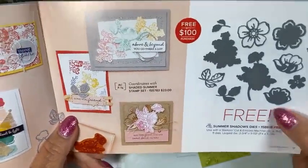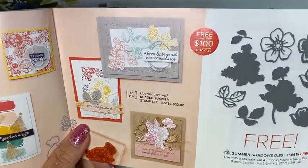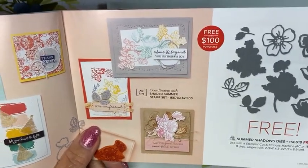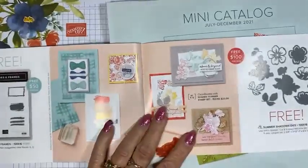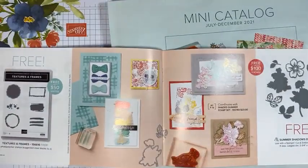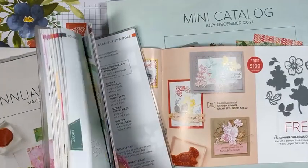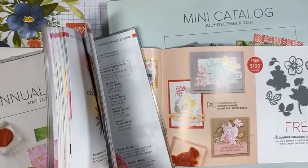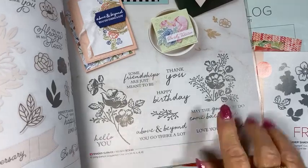This die set is free with a $100 purchase, and it coordinates with the Shaded Summer stamp set that's in the annual catalog. So let's take a look at that. I don't have that stamp set, but we'll look at it here. You might have it. So it's this stamp set right here.